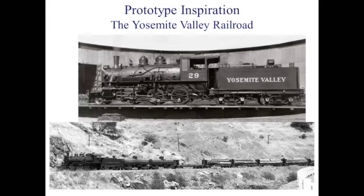The YV was built from Merced, which is in the Central Valley, where like the Sierra, it interchanged with the Santa Fe and the Southern Pacific, ran 70 miles east to the town of El Portal, and their main focus was to haul passengers from the connecting trains to Yosemite Valley. But that kind of died out in the 20s when the roads improved and people started getting their own automobiles.